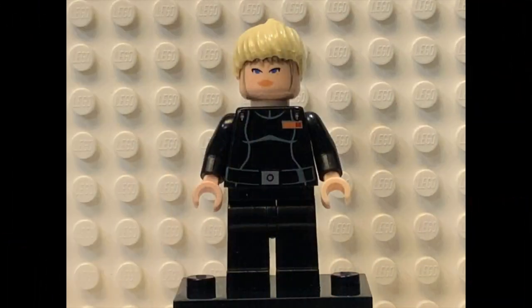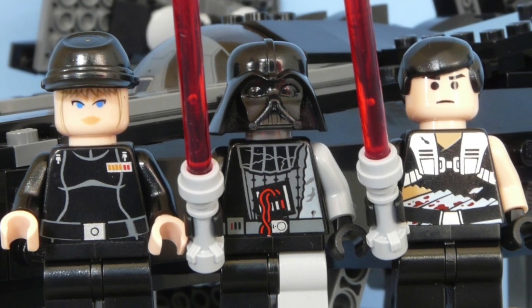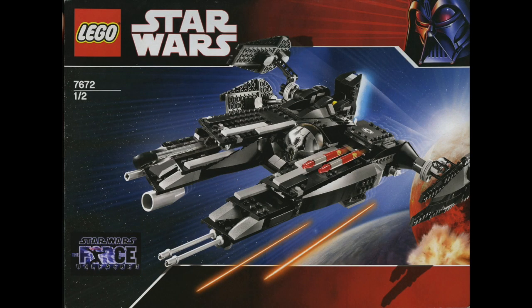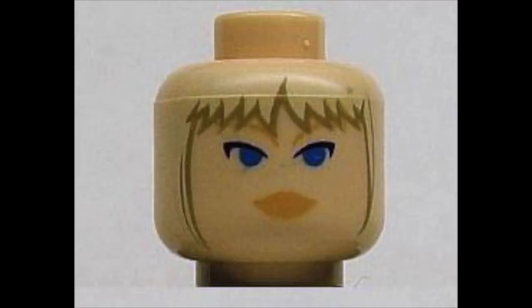Moving on to number 4, we have Juno Eclipse from the Force Unleashed video game. First released in 2008, this minifigure is exclusive to the Rogue Shadow set. This was one of the first Star Wars minifigures based on a video game character and the expanded universe, and actually remains one of the only instances of such even now. Some fans have criticized this minifigure for its bizarre detail, particularly with the face and hair.